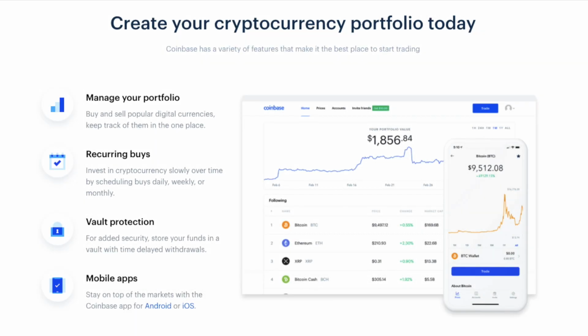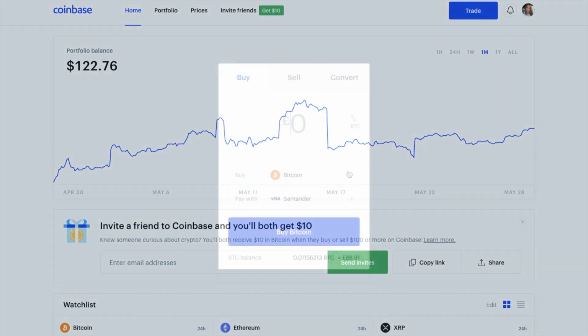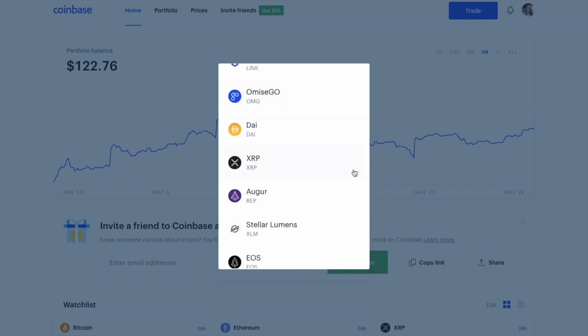Now, a lot of people often confuse Coinbase for a wallet, which it's not, as you don't have access to your private keys, which is a big no-no in crypto. Coinbase is a cryptocurrency exchange to purchase or swap your funds. Then you should store your funds in a wallet afterwards. And you can purchase a whole host of different cryptocurrencies over on Coinbase, including the likes of Bitcoin, Ethereum, Litecoin, the Basic Attention Token, XRP, or Stellar Lumens.